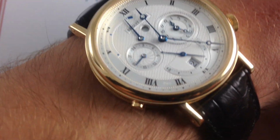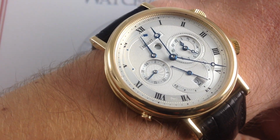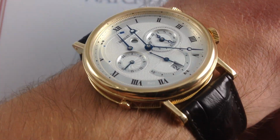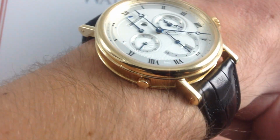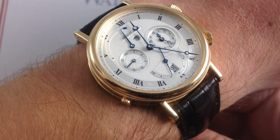Thank you so much. You're looking at the Breguet Reveil du Tsar, reference 5707, 39 millimeters in 18 karat yellow gold. You can see it, hear it, and if you like, you can buy it on our website, watchyouwant.com.